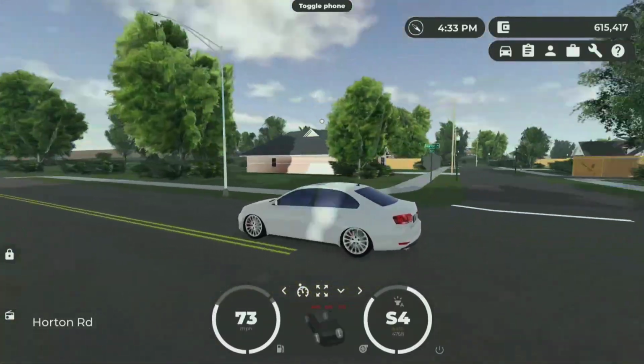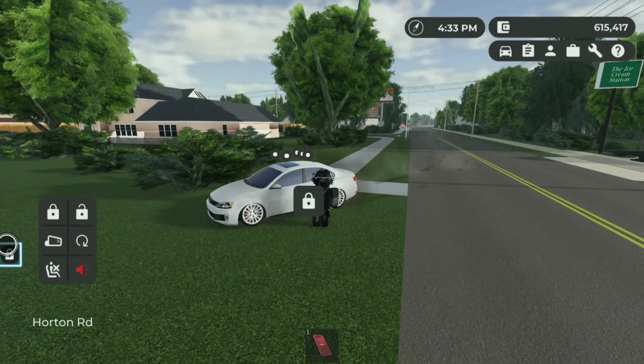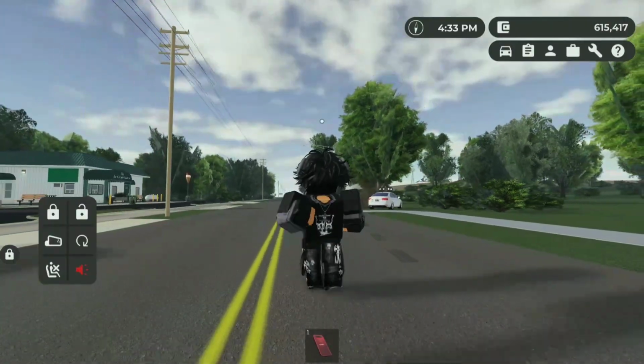Anyways, guys, that was the Jetta. Let me just hop out of this thing. That was number 3, guys. Let's move on to the next one.